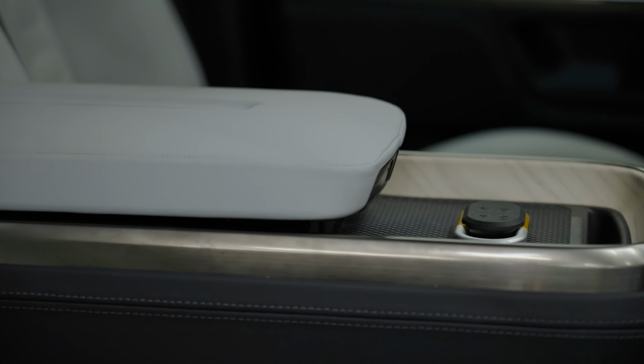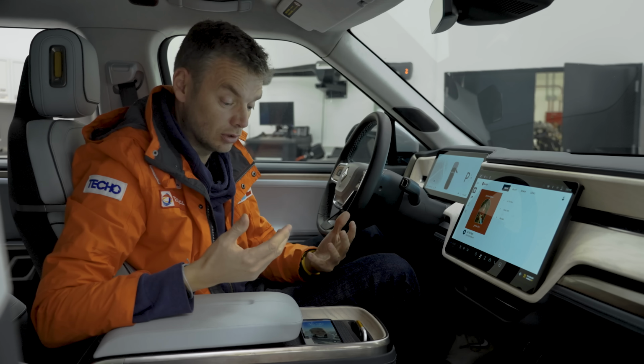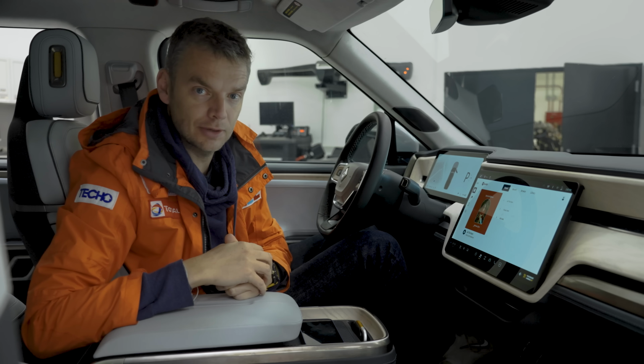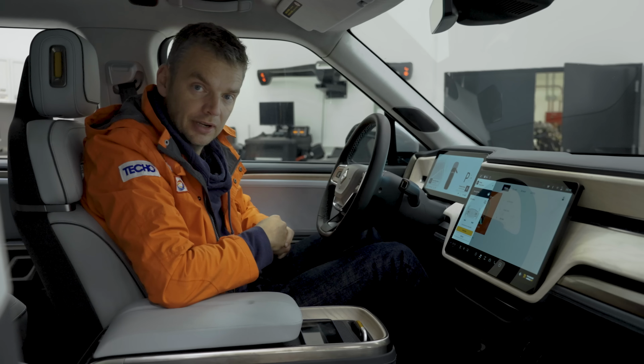There's a couple of little bugbears. This wireless charging pad is a bit hit and miss, and there's a bit of trim on the door pillar that feels a bit loose, but overall, and I know I'm going to get hate mail for saying this, it's already better than the Tesla Model S Plaid we tested last month, or even my own Tesla Model 3. Good job, Rivian.